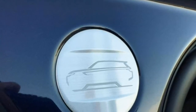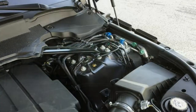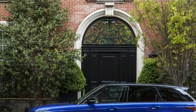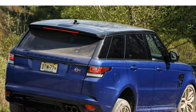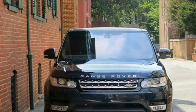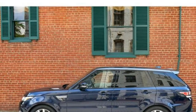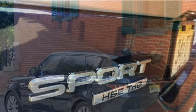2017 Land Rover Range Rover Sport Review. The 2017 Land Rover Range Rover Sport features 5 potent engine choices and phenomenal off-road skills, as well as sumptuous leather seats and an ostentatious interior. But it also suffers from a dreadful predicted reliability score and some of the smallest cargo areas in the class. New for 2017: more standard and available driver assistance features.